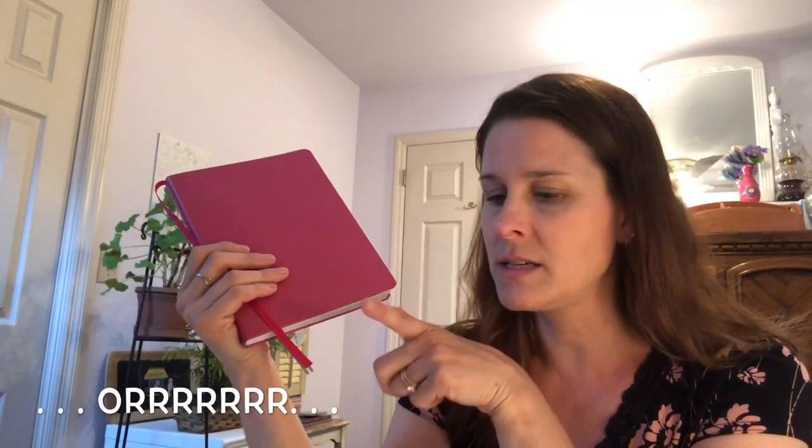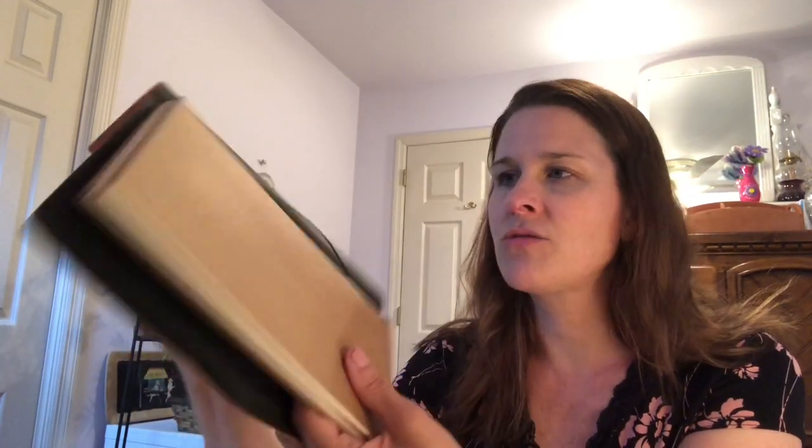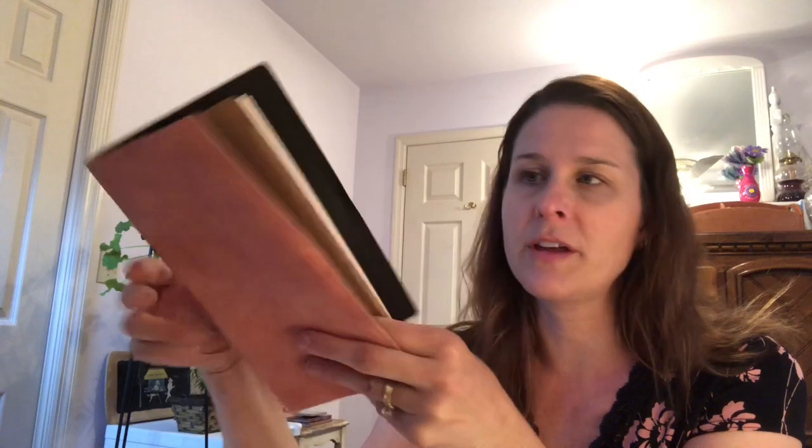Now, you want to buy them with a waterproof cover. This is just leather. Ziploc bag and seal them up. And you can either take them on the trail or wait to get home. So the other one is a travel journal, portfolio style.